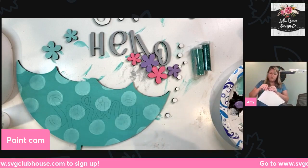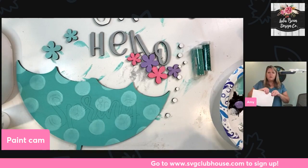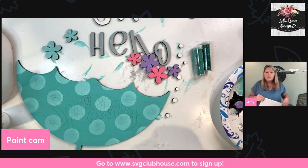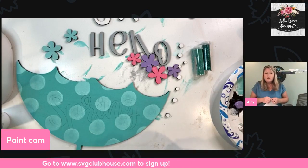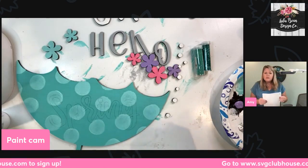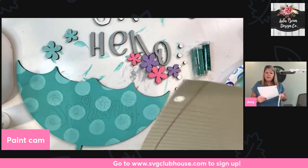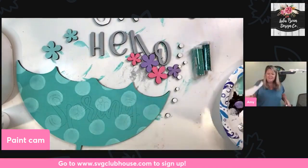I don't have my printer in here, so I have notebook paper. I'm just grabbing a sheet of notebook paper. Super fine. Mixed silver with it. Light. Okay, I'm being lazy. I'm not going to mix.